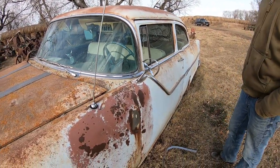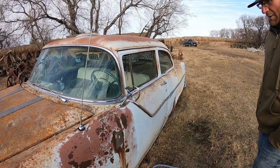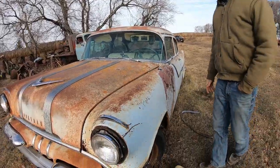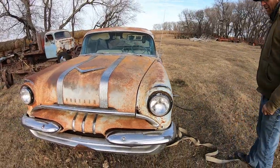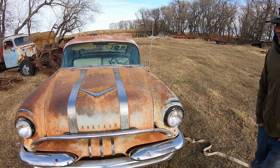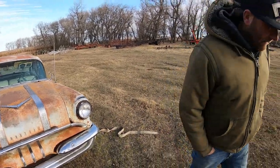But like I said, realistically, we can't keep them all, but this was my plan to build a gasser out of it, but then I got that Henry J, which I'm still trying to find parts for. It seems to be getting difficult around here. But I'll go show you the 55 Chevy, the parts car.